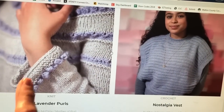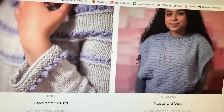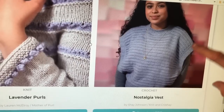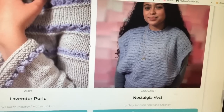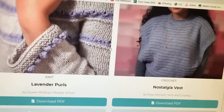This one is a knit sweater called Lavender Pearls, and then this is called the Nostalgia Vest. It's got very wide armholes on it, a very short side seam, it looks like. So that looks very easy to make. It's got a little bit of a rib around the collar.